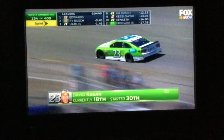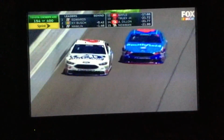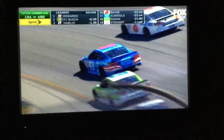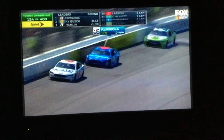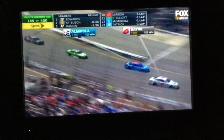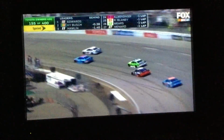Watch for a battle between Eric Almirola and David Ragan here. If Ragan can get to Almirola as they fight. So David Ragan and Matt DiBenedetto have Michael Waltrip covers. I did not know that. All three of them battling to stay on the lead lap. And, you know, if you're a lapped car, that's what you want to see. You want to get three wide and block all options for that leader. There you go. Don't get anything to hold him back.